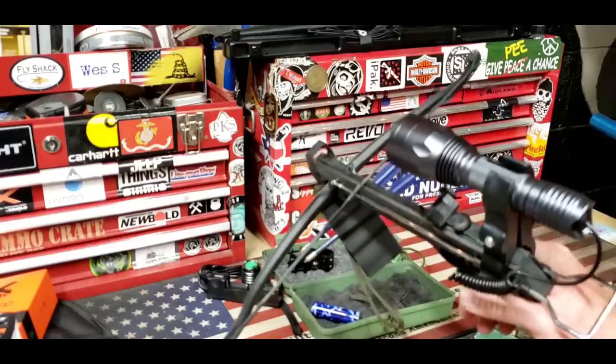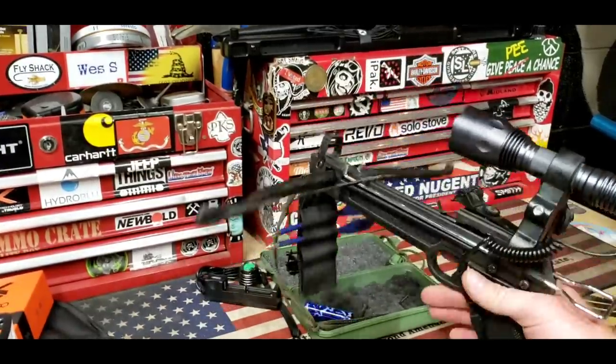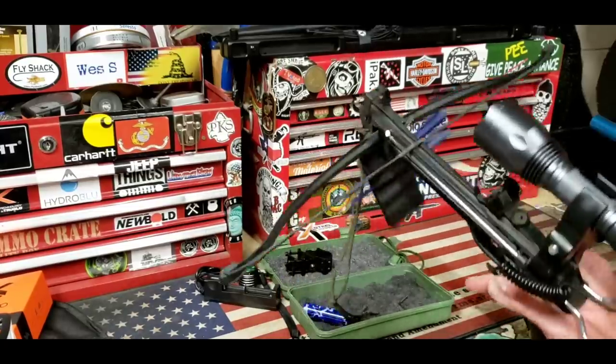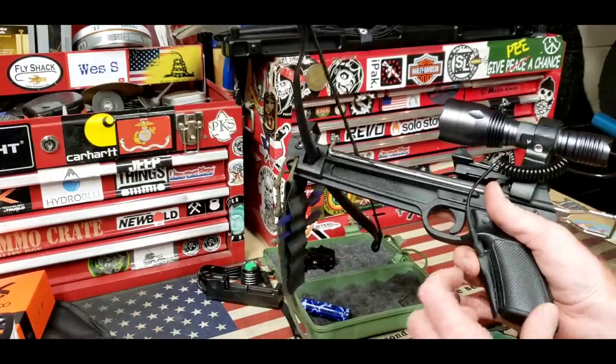Oh, I'm gonna keep it like this. I love it. It's pretty funny. It's just a little 50-pound pistol pump. It's cool. The switch. Okay, so the switch. All right. Thanks, Charlie.